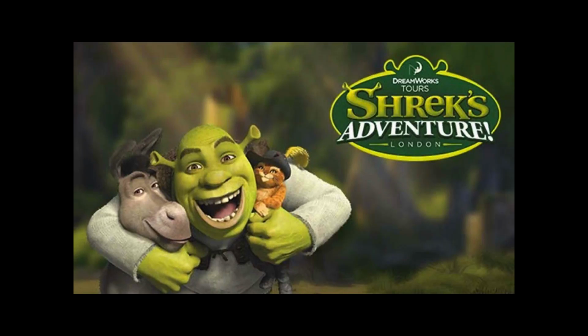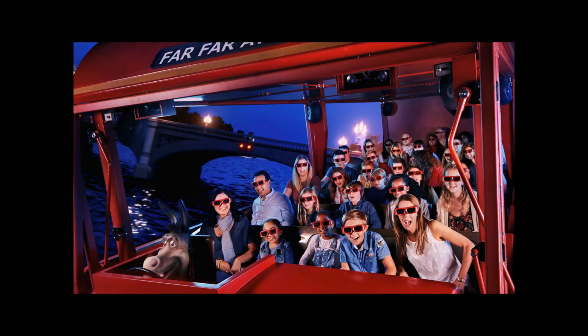Live actors are also heavily featured within the new Shrek Adventure in London, which combines projection animation, lighting, sound, 4D effects, and audience participation to provide guests with a one-of-a-kind walkthrough experience. To magically transport the audience from London to far, far away, guests enter a magic bus, which can only be powered by the audience singing "I'm a Believer."